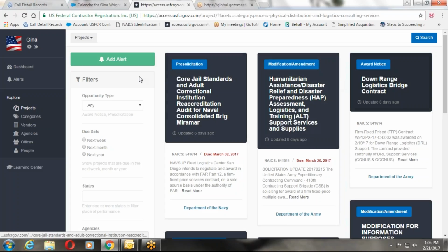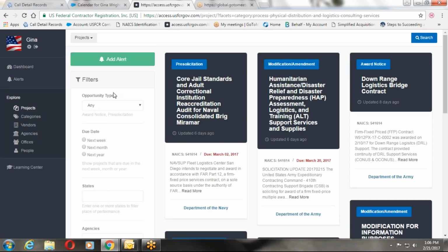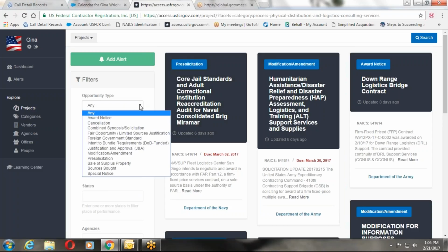And are you familiar with the different terminology where it says pre-solicitation, modification, award notice, things like that? I'm not all the way familiar with that. Do the drop down button on the left, go up. Yeah, there you go. The only thing that I'm really looking at is sources sought, and combined synopsis solicitation. And those are the only two that I really need to look at, because a lot of these don't apply to me. Well, no, because your special notices, those are something you're always going to want to take a look at.